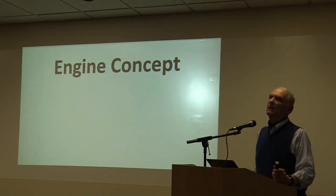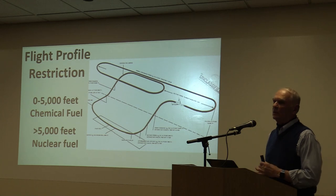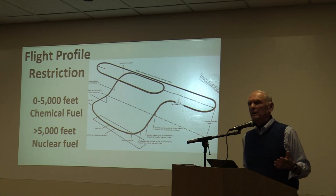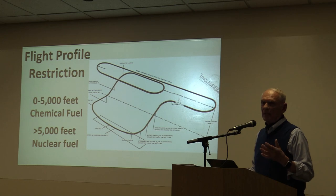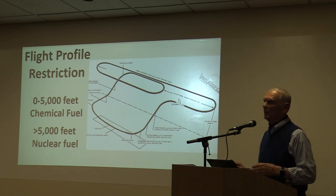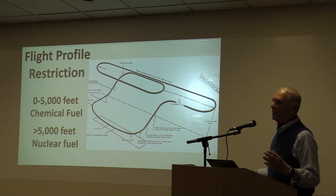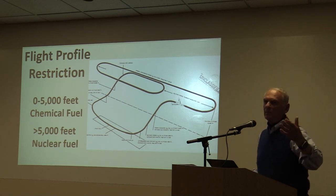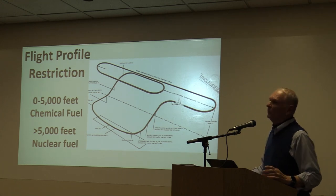Okay, let's go through the concept of the engine. The first thing that happened, and I never found out exactly how this happened, but somebody got to Congress very early in the program and they legislated that you could not have an aircraft take off in the United States under nuclear power. It had to take off under chemical power. So the legislation was that I could take off under chemical power, get to 5,000 feet, then start transitioning into nuclear power, and by 10,000 feet I could be at nuclear power. So that was the flight profile.